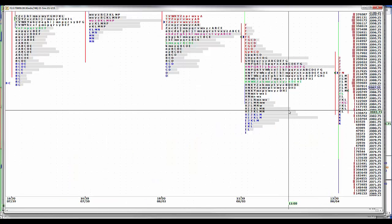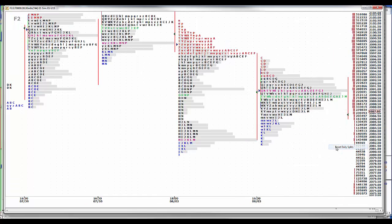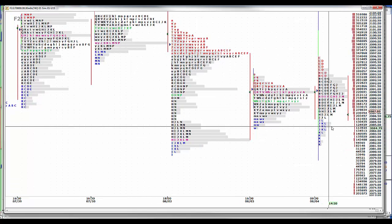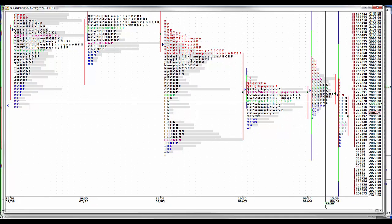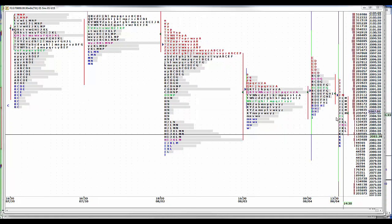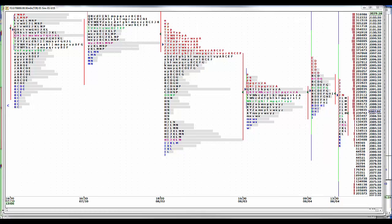Looking at our F2 screen, we have a P now being put in backwards. We did the J split. This was a B, but again, you've got a lot of volume up here. And you got volume above time, so it's going to be very difficult to break the market because of this volume right here. The market comes in and comes down.